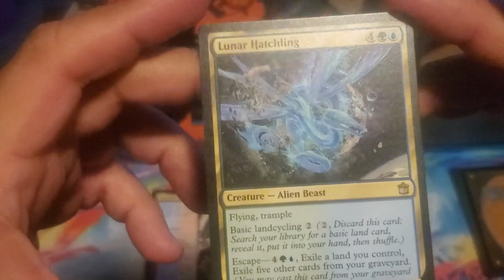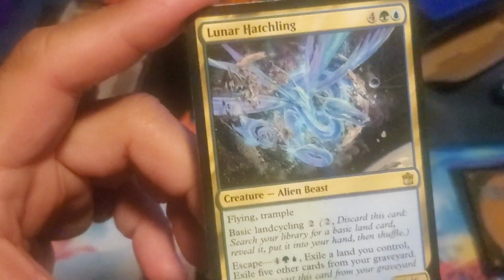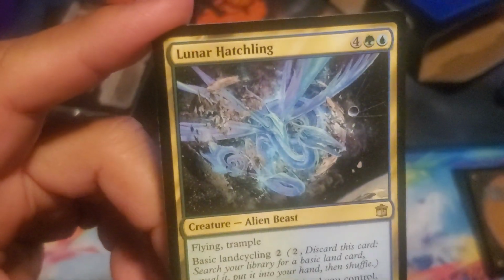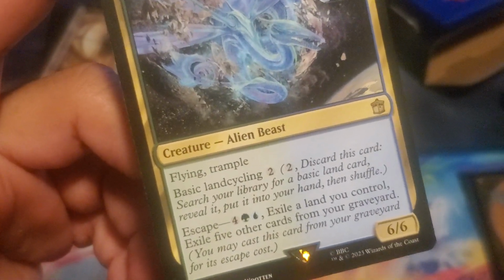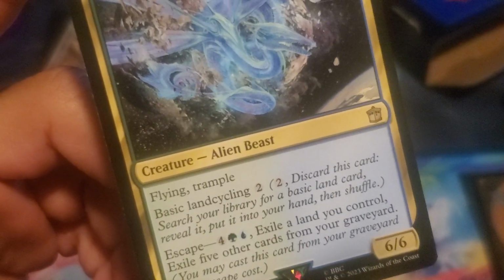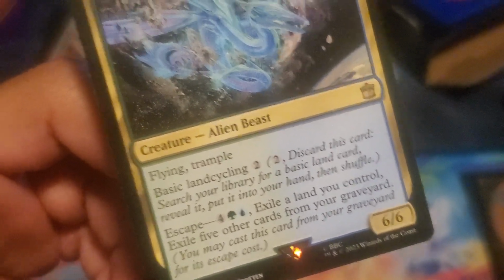And here's Lunar Hatchling. This is when the Doctor destroyed the moon. No context. It's 4 green and blue. It has flying and trample, and basic landcycling 2, and an escape cost of 4 green and blue. It's a 6/6. All right.